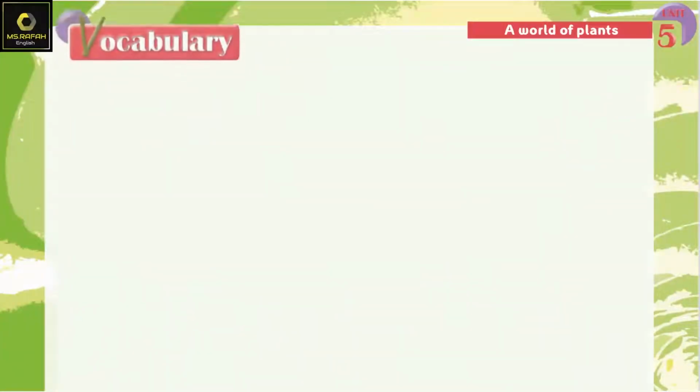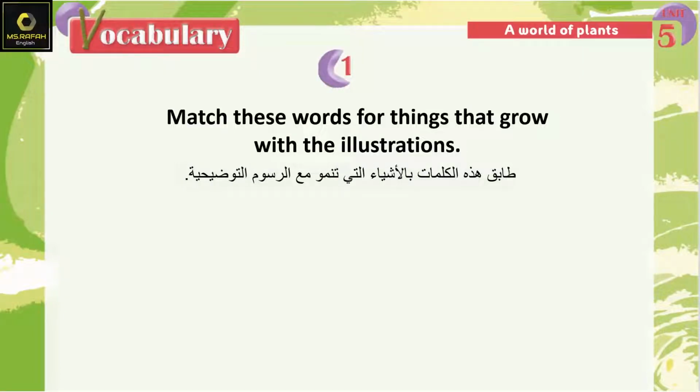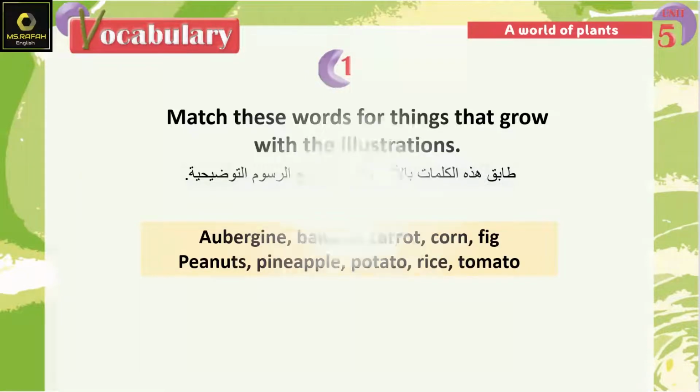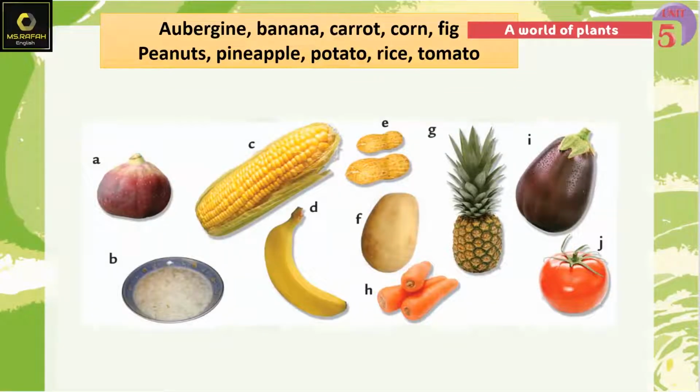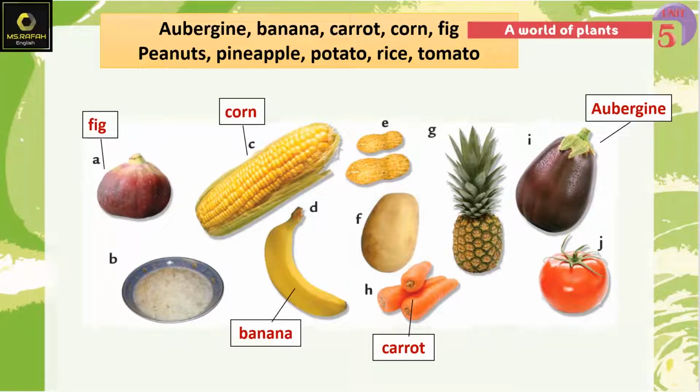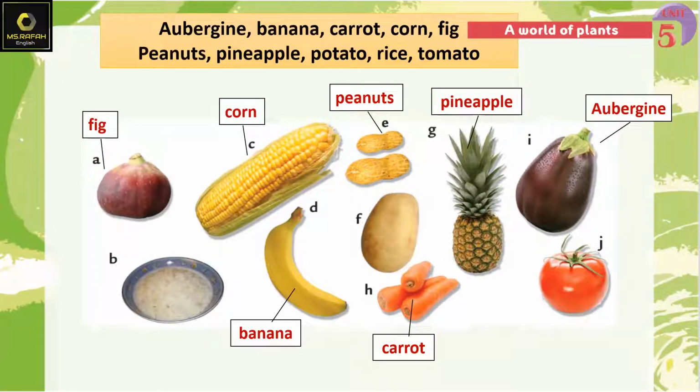Now let's see some vocabulary. Match these words for things that grow with the illustrations. Aubergine, banana, carrot, corn, fig, peanuts, pineapple, potato, rice, tomato.